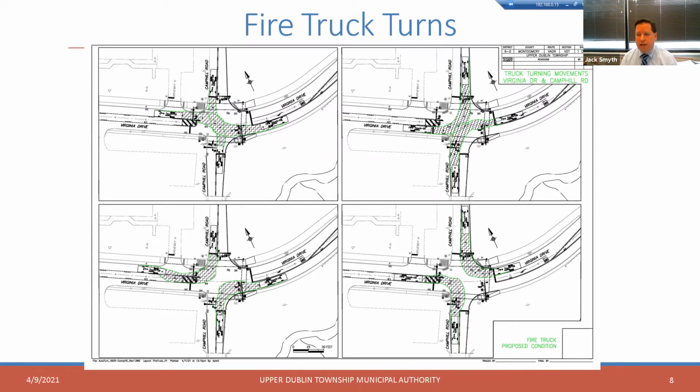That being said, I am not recommending left turns from this approach, and I'll get into why in a few minutes. But we want to do our truck turning as if it can be done to be conservative. So even though the recommendation is to restrict this left turn move, we do want to do our geometry with our curbs to allow for it and not preclude it. So I did want to make a special note of that.